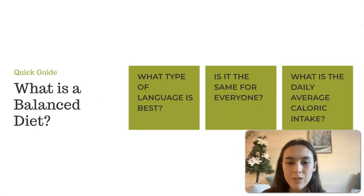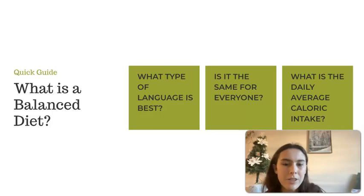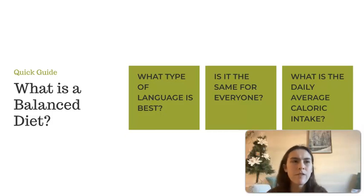So, speaking of balanced, what is actually a balanced diet? As I said in my introduction video, diet is a word that I think has a really negative stigma around it. But truthfully, my definition of diet is just what we eat. Whether it's good or bad, that's up for debate, but it's just what we usually eat. A lot of people know about the 2,000 calorie diet per day, which is the daily average caloric intake.